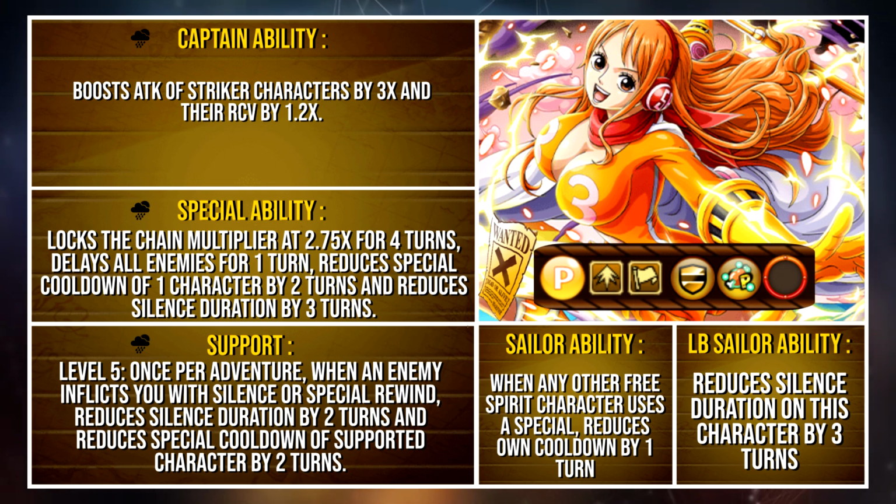The special reduction, while decent because it gives one character 2 turns of cooldown reduction, I don't think will be that impactful. First of all, she cannot resist special rewind, which is one red flag, and second of all, I think this part of the special is meant to actually work with a full Mugiwara 56 Bats team. I am saying that because if you use her special, everyone, because of their universal sailor ability, will get 1 turn of special cooldown reduction, and with Nami you can give an extra 2 turns to one unit you choose. That can be decent, but outside of that situation, I do not think the special cooldown reduction will be incredibly useful, so that is the second red flag.